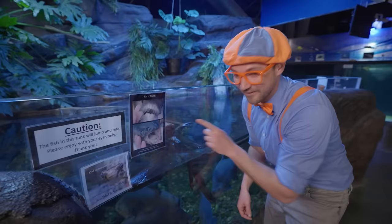Wow! Whoa, cool! Check it out! Look at that teeth! These are shark jaws! And look at all the teeth! There's so many teeth! Whoa! Hello! And they're super sharp! Are they sharp? Yeah, they are! Look at this really big one. Whoa, Mika, cool.